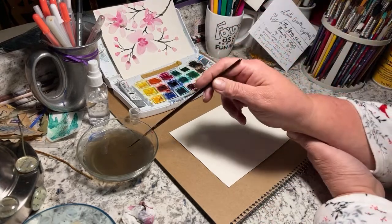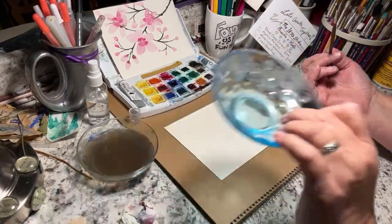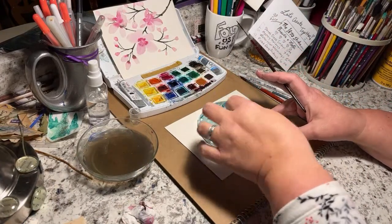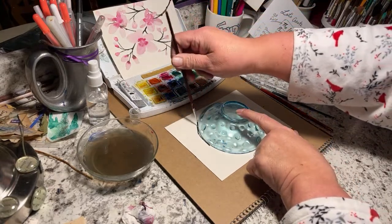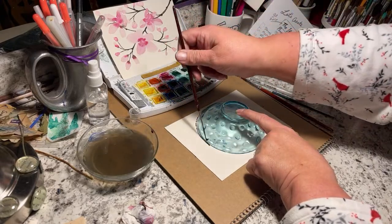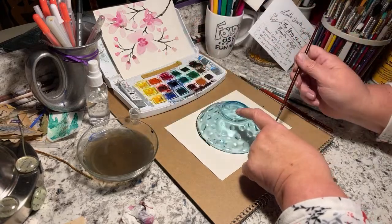Okay, so this one, I'm going to make this one like a motif. So I'm going to use this little circle here that we use for our world. And I'm going to take, and I'm just going to paint around here. Just paint around the edge.